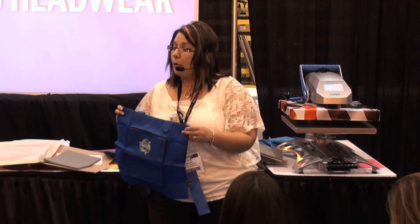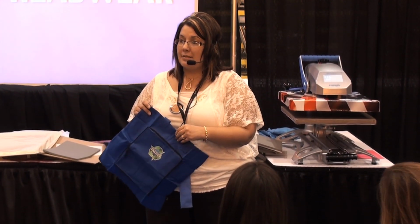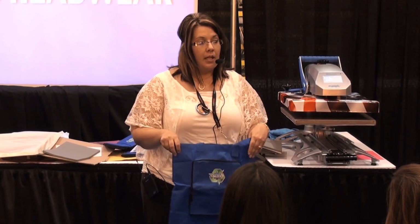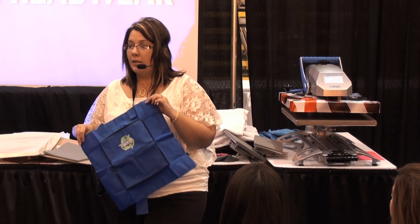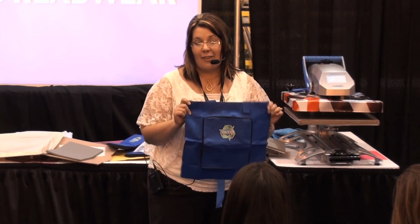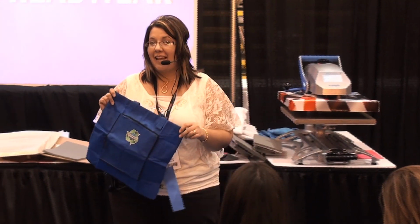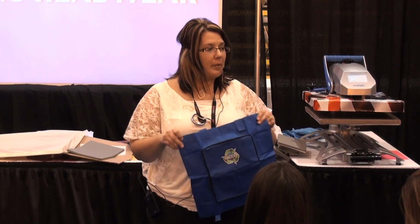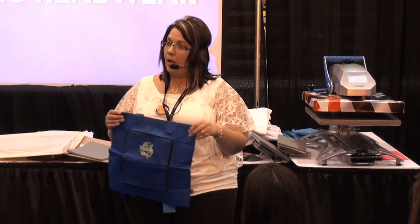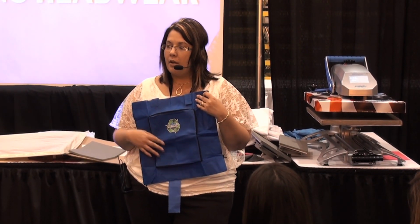The hard thing about printing on polypropylene is because it is made out of your recyclable bottles. Anyone tried to iron on a 2-liter? Have any luck with that? Probably not. It's going to melt. So polypropylene has a very low melting temperature. So you need a product that can go on without giving you a melt square.